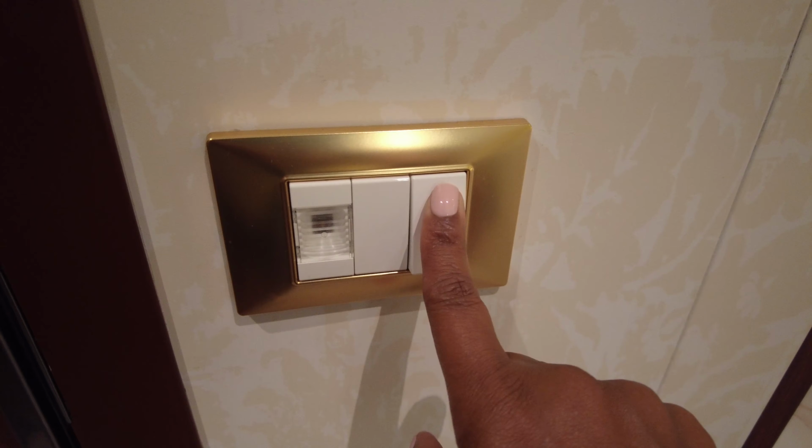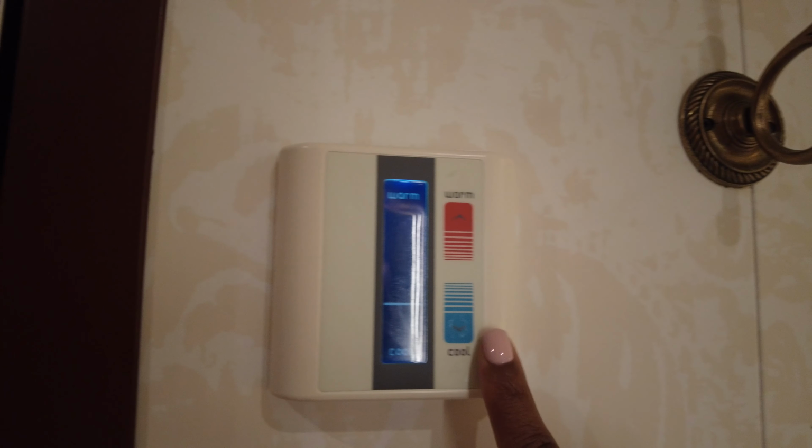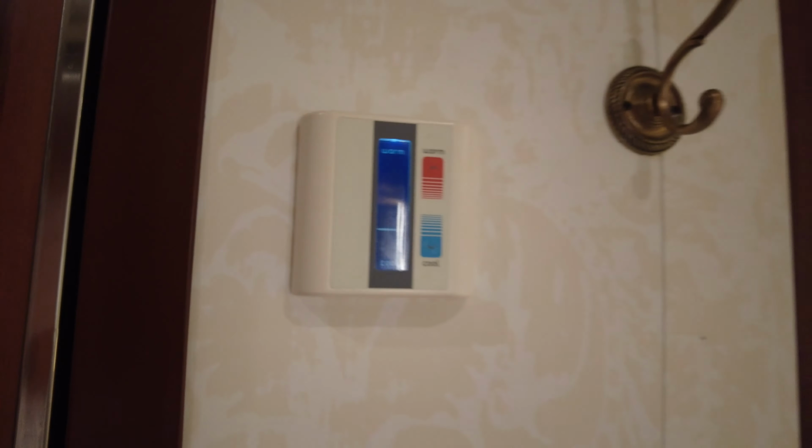Here also, this controls the bathroom. This is the bathroom light here. Here it controls the heat and the air conditioning. Underneath the beds, it's big enough for you to put your luggage. So your luggage can go under the beds with no problems.